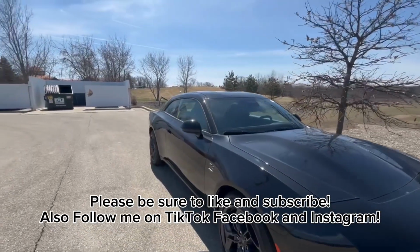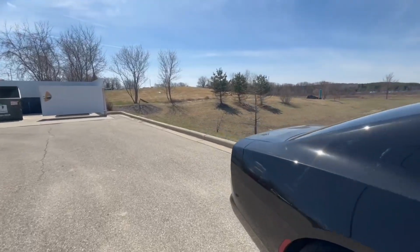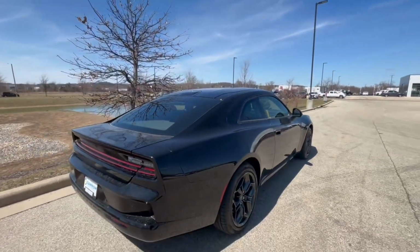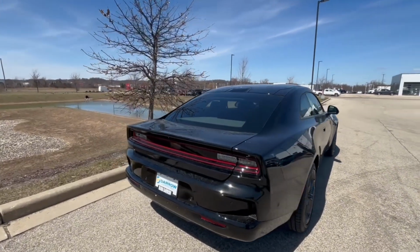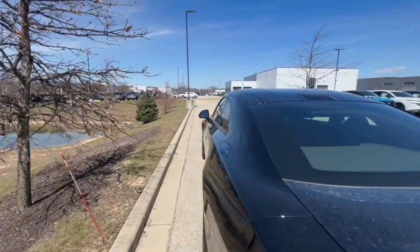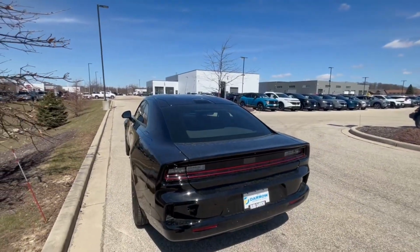Today I have an electric vehicle that brings some controversy into the news. So this is the all-new 2025 Dodge Charger Daytona EV Stage 1. This one also has a few other upgrades as well, and this one is also priced just under $51,000 with an MSRP of about $56,000.